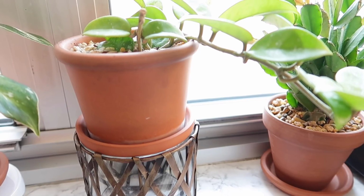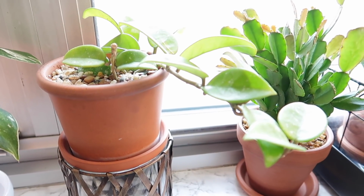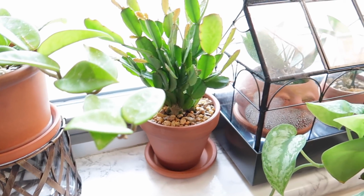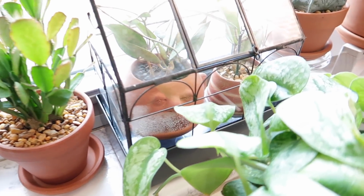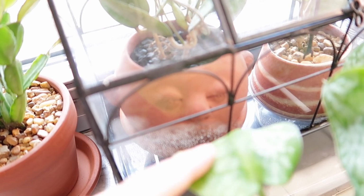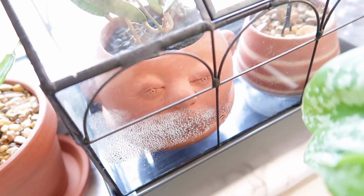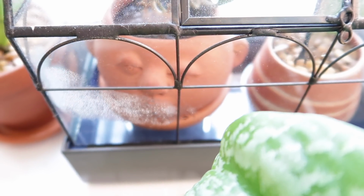This one here you see is from a plant nursery, and the one on the right hand side is the standard Pennington styled terracotta pot. The round head planter that you see inside the terrarium is handmade from a company located in Mexico, and I picked it up from a local plant shop here in New York City. They do sell this online, so I'll definitely link it for you guys.